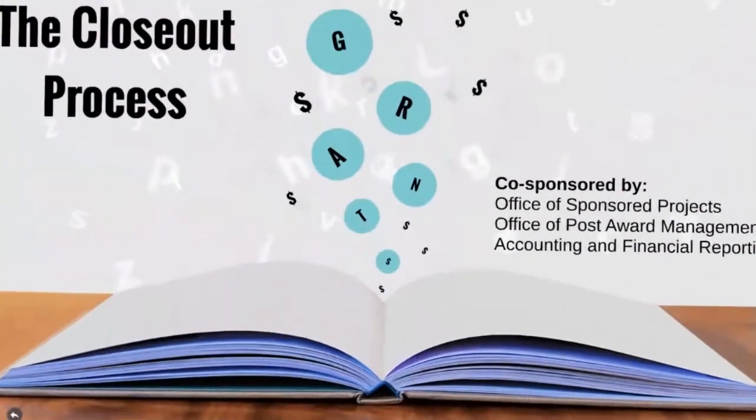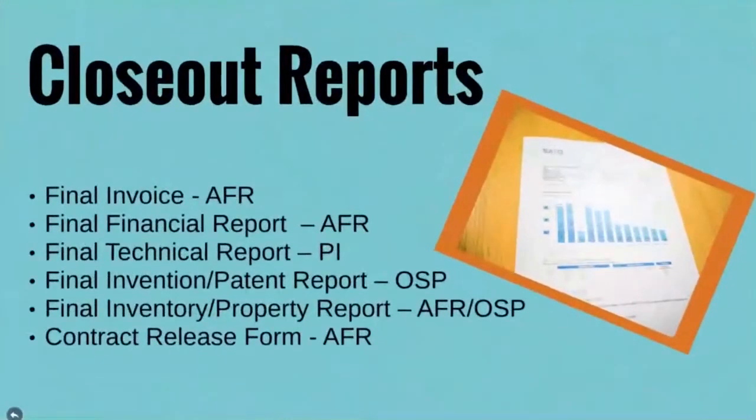So let's move on to what exactly are the reports that we have to submit. Tracy's group in accounting and financial reporting is responsible for the financial report. So this will be the final invoice and the final financial report. The final invoice will be the amount that is owed on the project, so everything that they have left to pay in order to complete the funding. The final financial report is a summary of the expenses that were on the project. They will submit both of those.